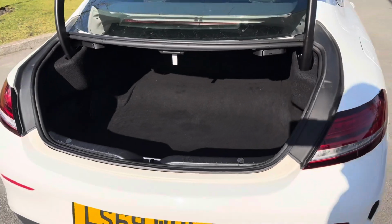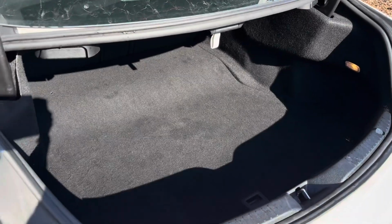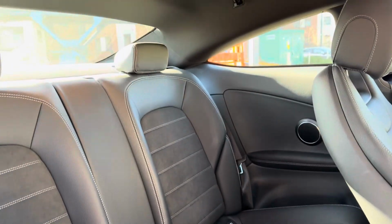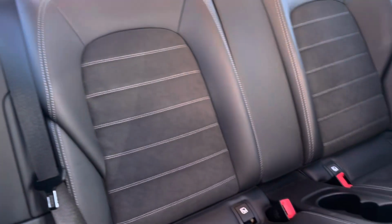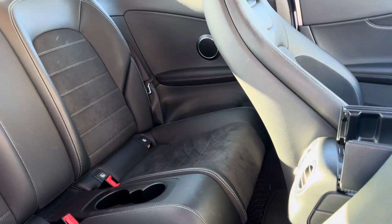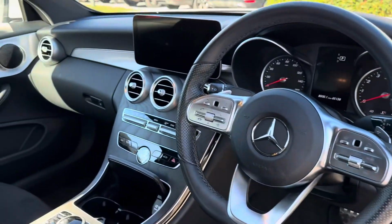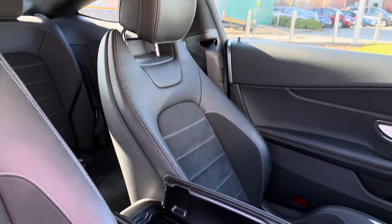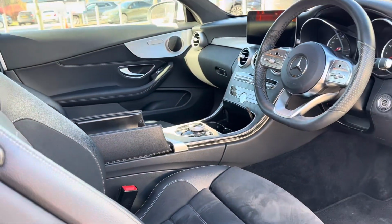Despite its coupe styling, the C Class offers a practical boot with a 40-20-40 split folding rear seat configuration, enhancing flexibility for larger items. Passengers in the back will enjoy the premium finish of the sports seats and ambient lighting, creating a refined and luxurious experience. The front cabin is the perfect blend of sportiness and elegance, featuring a 3-spoke AMG steering wheel, heated front sports seats with integrated head restraints, and a high-resolution 10.25-inch multimedia display for total driving engagement.